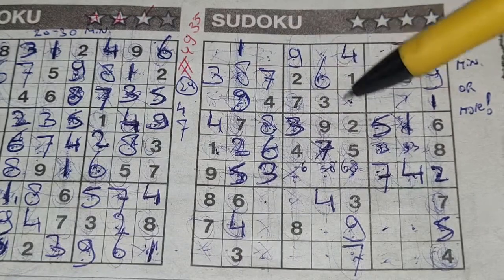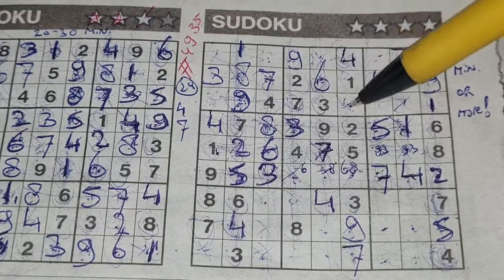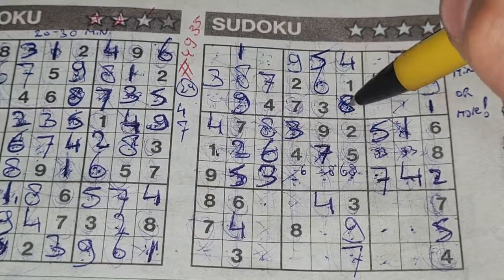Okay. 2 numbers left in this big square. The 1, the 2, the 3, the 4, the 5 is missing. 6, the 7, and 8 is missing. 5 and 8. We have a 5 in this column, so no 5 there. 5 should be here, and the 8 goes there.